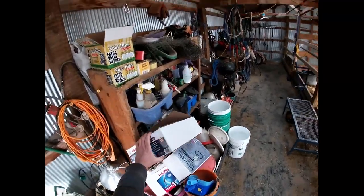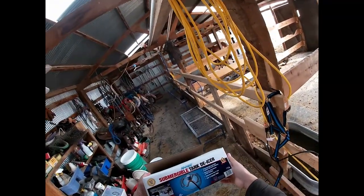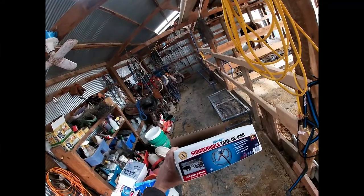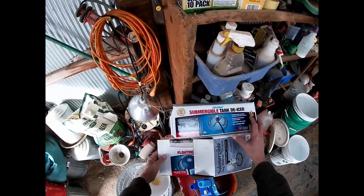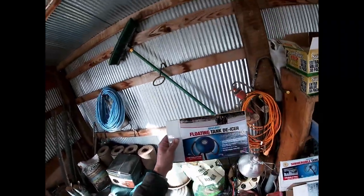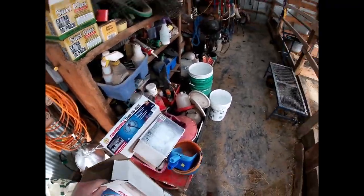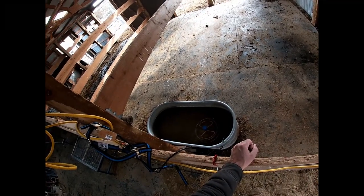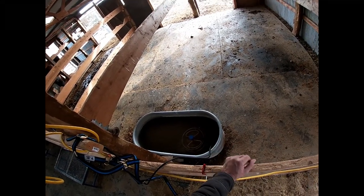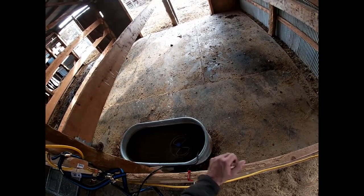Let's see. Submersible tank de-icer, 1500 watts, model H429, 12.5 amps. Those have been a little bit better for us. I'll tell you what, these 1500 watt model H4815, I've gone through so many of those, three in the past couple of months, and in the past I've had trouble with them, so not a big fan. But we'll see if this works a little better. It already melted the ice that was kind of on top last night, so we'll see if that helps.